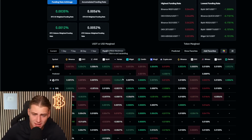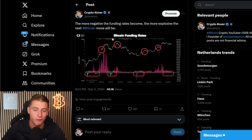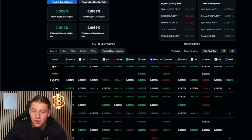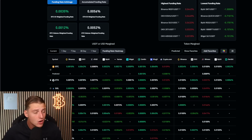Also, looking still at the funding rates, I have said this in many videos before, and I also tweeted about it many times, because whenever the funding rates become negative and stay negative for a very long time, there's always a very explosive Bitcoin move after. Currently, the Bitcoin funding rates have been negative for quite some time, and really what we're expecting next year is just another explosive move here, because literally what is happening right now is that the market is heavily getting shorted, and this is already happening for the last 3 to 4 weeks here.